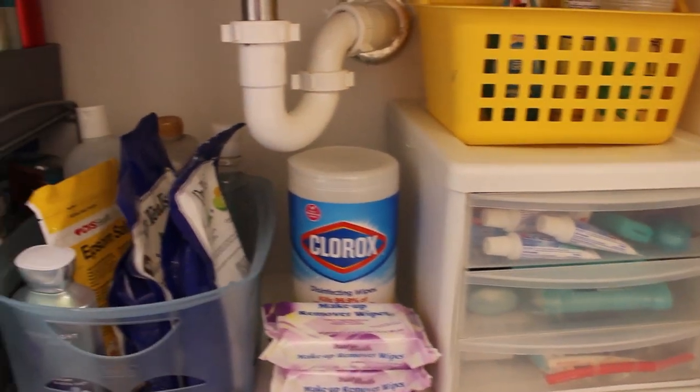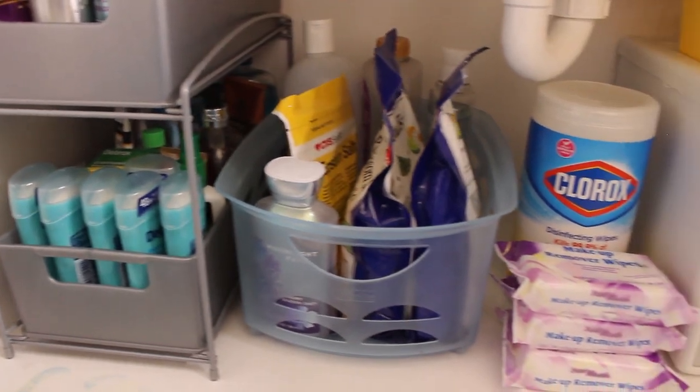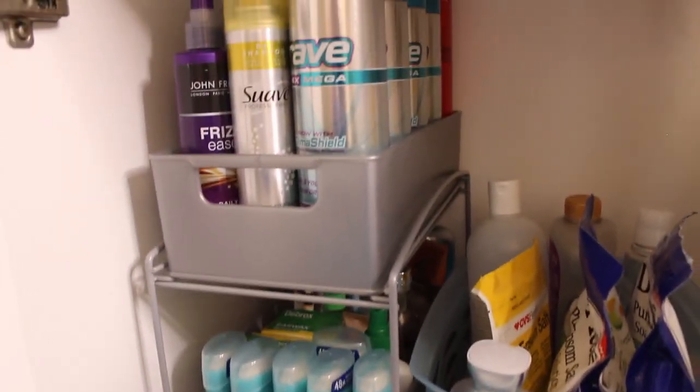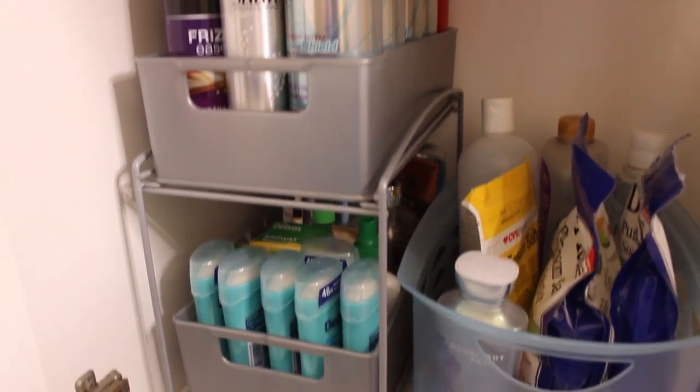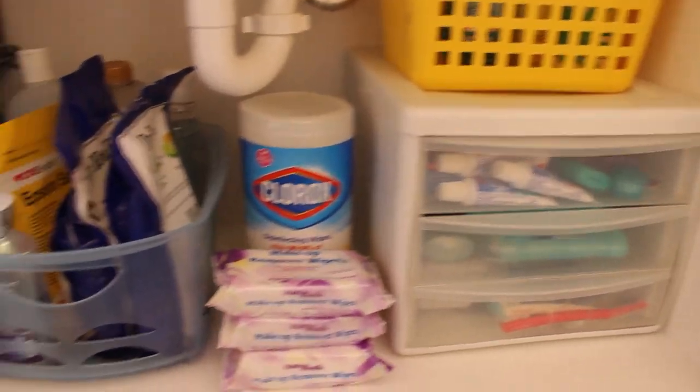Am I seriously done, guys? That was really quick. Look how much neater that looks. All of that stuff was pretty much out in my cube storage. So, to whoever recommended I do this next, thank you, because this is looking awesome.